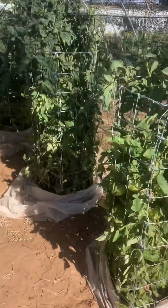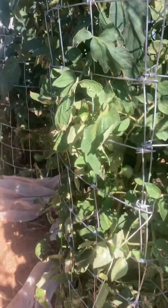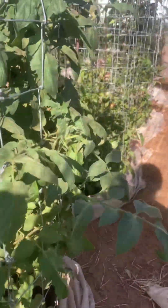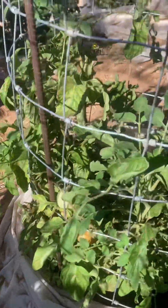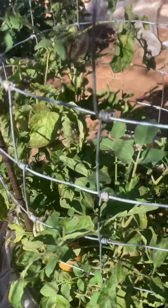And you see these plants, they're full of tomatoes. There's so many tomatoes on there. There's also a lot on there. I don't know if you see them. And then this plant, and then as I go down the row here, this is a different variety. The plants are staying much smaller, but they're still producing tomatoes.